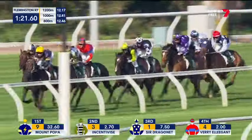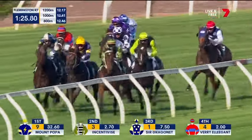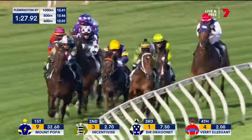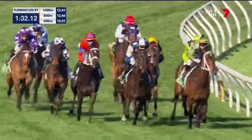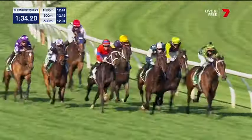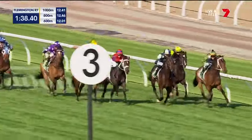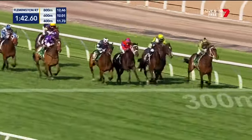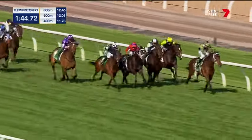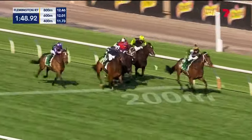Coming up towards the turn at the 650, it's Mount Popper, Incentivised on the fence, and Sir Dragonet 3 deep. Very Elegant about to peel 4 deep, and then came Persan. A gap to Young Verta, Chapata, Explosive Jack and Johnny Get Angry. Races on now. 400 to go. Incentivised kicks on the inside under the whip. Sir Dragonet together. Very Elegant joining in, and Young Verta is almost making a line of 4. Incentivised kicks at the 250 from Young Verta. Very Elegant has to find.